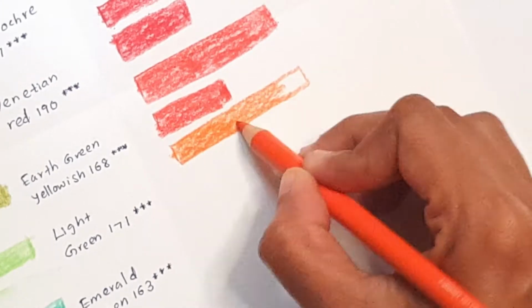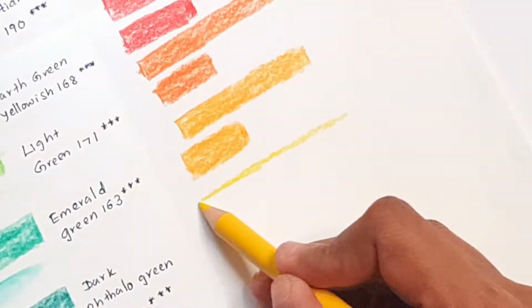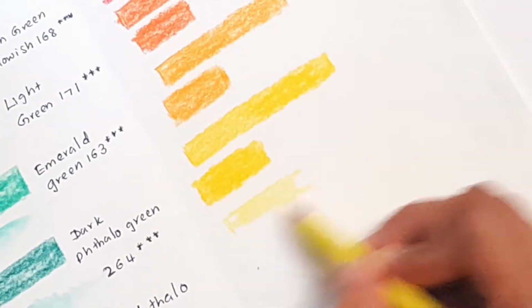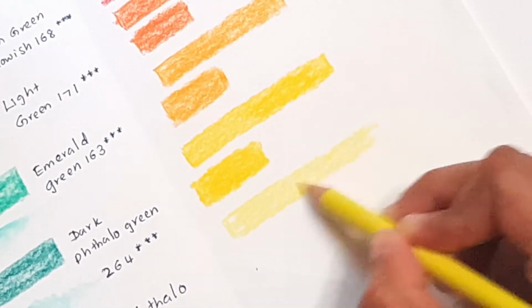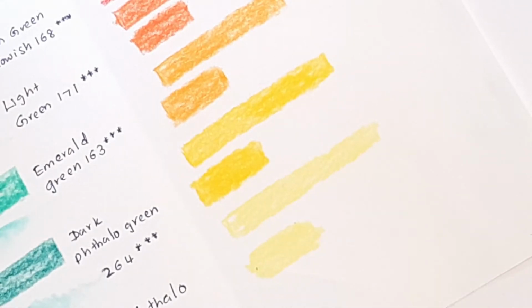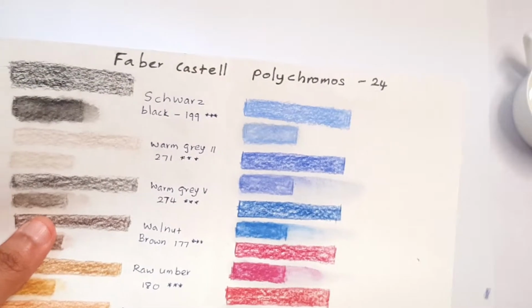Because of that, over time, these paintings have to be cleaned up. Polychromos don't have that problem. They tend to have a super water resistant, shiny, oil painting kind of look. So that's the other good thing about the Polychromos.